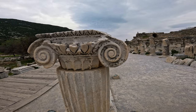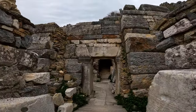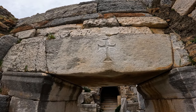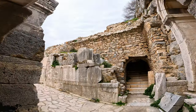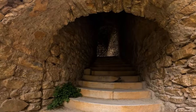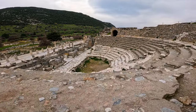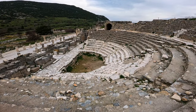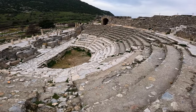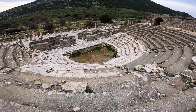What a stunning Ionic capital. Look at this early Christian cross. I wonder when they added that. So this was the Odeon concert hall. Check out that orchestra pit down there.